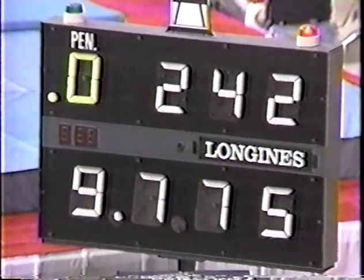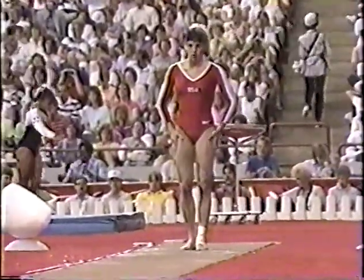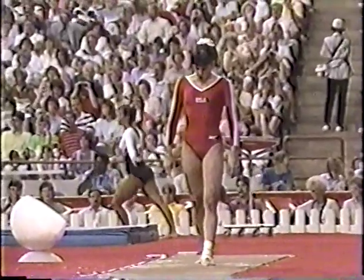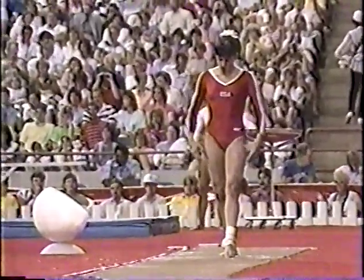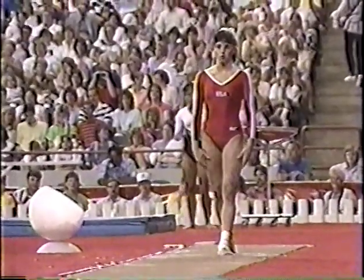9.775. Not enough. She has one more chance at the silver medal as Christy Phillips looks on. It's hard for Kelly to improve on that vault, but you never know with this vault. Sometimes you come on just right, you can really blast it up there. There have only been 2 10s handed out since the 1984 Olympics. Rhonda Fain and Christy Phillips both on this event.